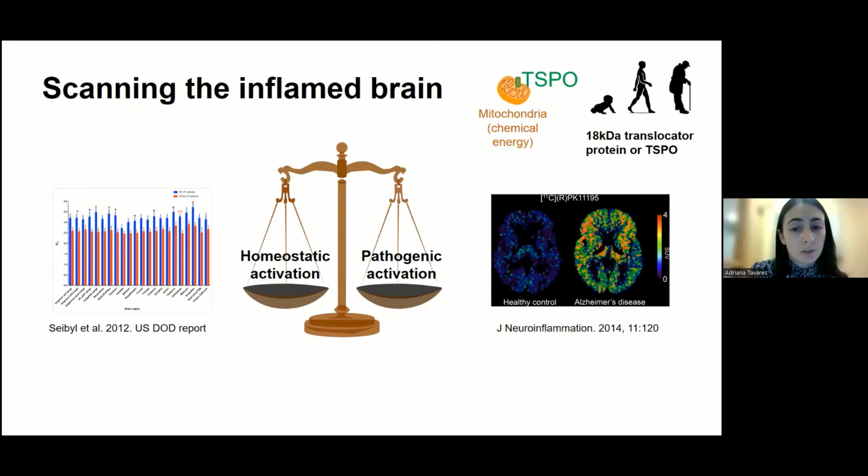But the other side of the coin is when we have pathogenic activation. So in this case, the same protein, TSPO, is upregulated in the context of Alzheimer's disease, which you can see here on this image, compared to healthy controls. So we really think this is a very, very nice target to look at not only pathological inflammation, but also homeostatic process of inflammation.